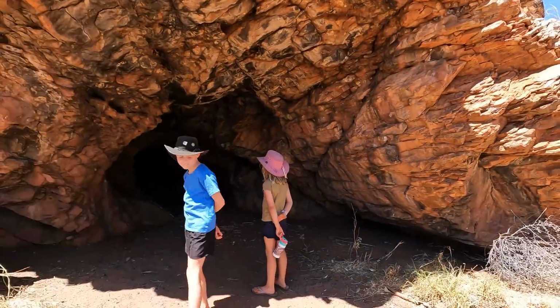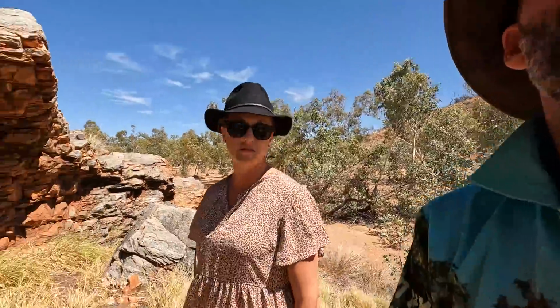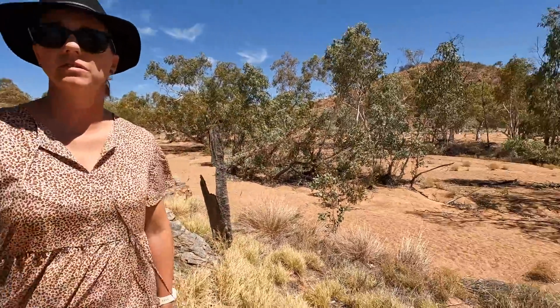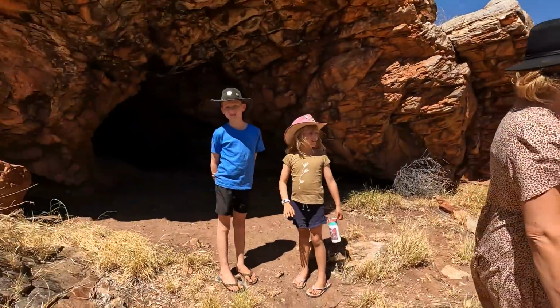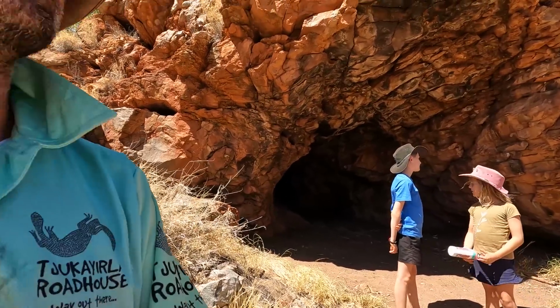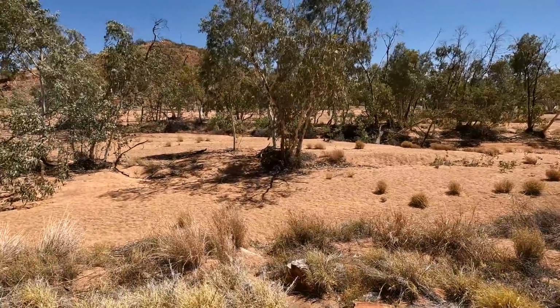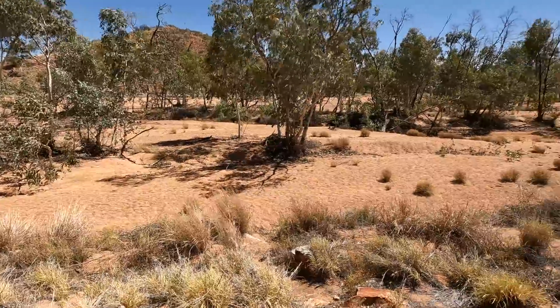Cool. Just makes you wonder, over the tens of thousands of years of people inhabiting Australia, how many people have actually slept in there or camped out in there over the millennia? I suppose if there's a river right here, and the cave there to keep you safe and secure, it'd be cool to be camped in there with all the water flowing down here. Maybe pretty. Yeah.